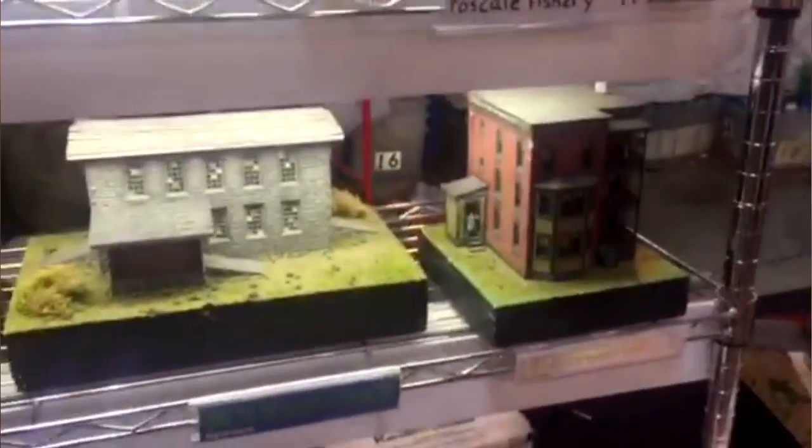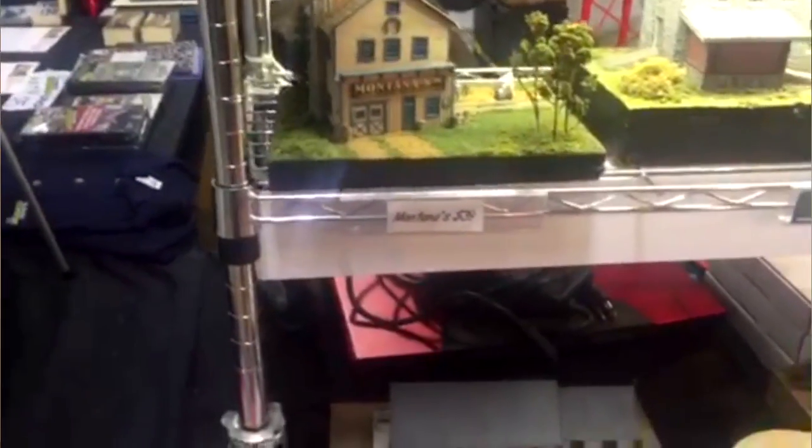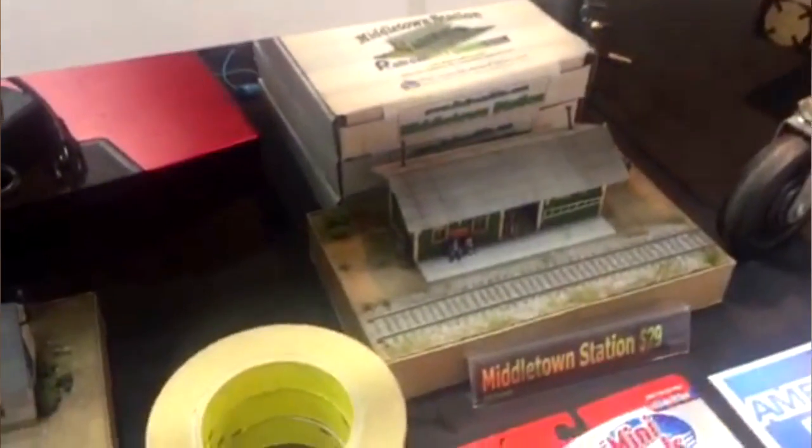Railroad Kits and Jimmy Dignan, you can get a very cost-effective kit. This doesn't cost a lot, is what I'm trying to say. I'm not too smart, you know that.